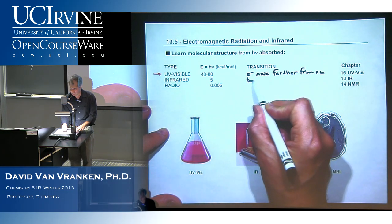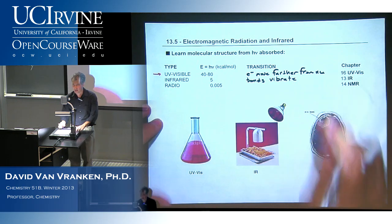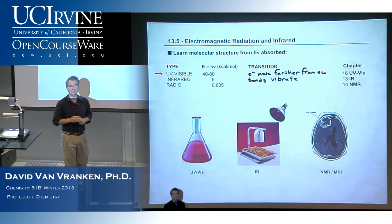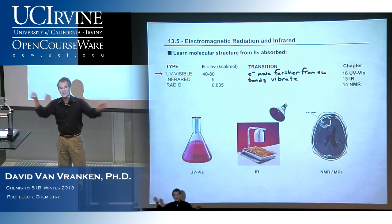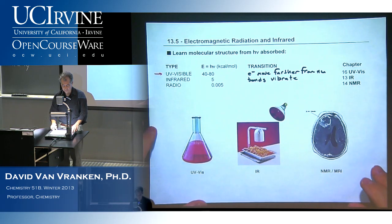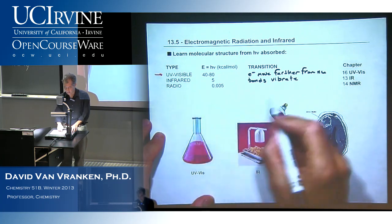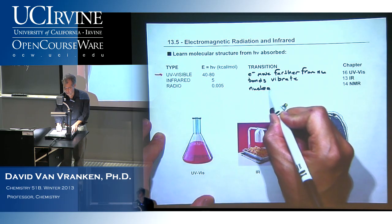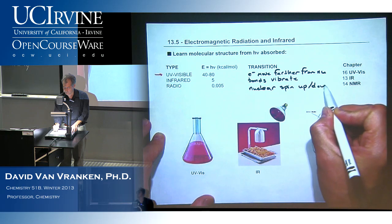And mainly what's happening when you absorb an infrared photon is that bonds start to vibrate. I mean, there's other kinds of actions. They can do scissoring kinds of actions. But the main thing that we're going to be concerned with in infrared spectroscopy is that when you absorb an infrared photon, if it's just the right wavelength, your bonds will start to vibrate. And you can look at those absorptions and figure out something about the structure of the molecule. So that's chapter 13. And then in chapter 14, in NMR, we're going to be using radio frequency waves. And here what we're simply doing is we're flipping nuclear spins up or down with radio waves.